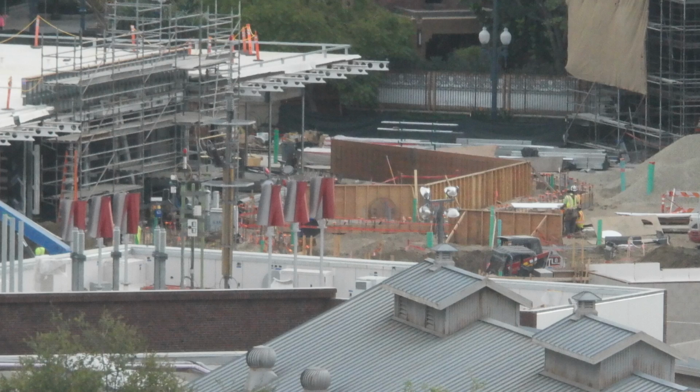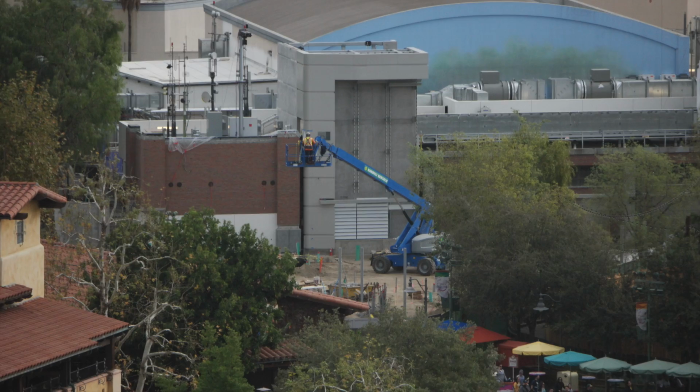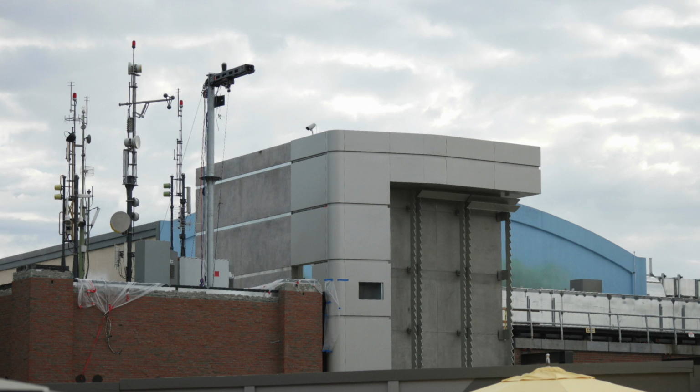Alright, next if we look at the Spider-Man shell building, we can see that progress has been made over here as well. We'll go down to the ground level to get a closer view. And it's really cool. At this point, we met up with Fresh Baked. And if you don't know who Fresh Baked is, they have a YouTube channel that also covers the construction. If you haven't been to their channel, we recommend it. They're really great guys, and it always brightens our day meeting up with them.